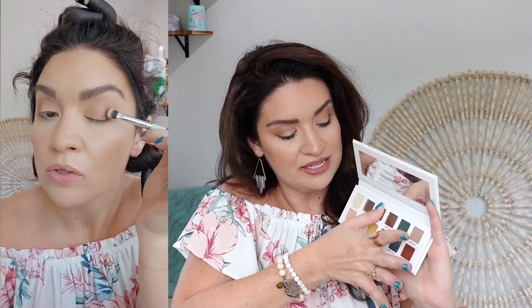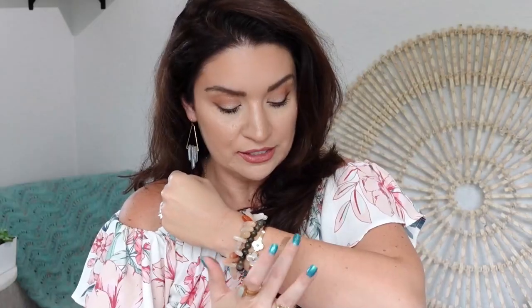I want to get into some of these yellows. I felt like the vibe I was going with today didn't exactly scream yellow, but I want to, in the near future, see what kind of looks I can achieve with this palette. I think this is a nice palette.